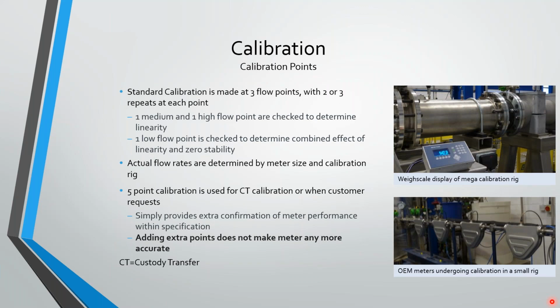Standard calibration is made at 3 flow points, sorry, tongue twister there. 3 flow points and 2 or 3 repeats at each point, okay? So again, we're checking linearity. We're checking the combined effect of linearity and 0 stability, how stable it is at 0 flow. Okay, and actual flow rates obviously are going to depend on the actual size of the meter that we're calibrating at this point. In a custody transfer application, we typically do a 5-point calibration.